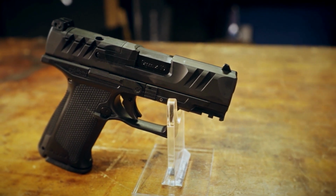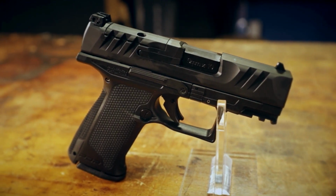But I gotta tell you, despite the fact that it may have been designed with women in mind, I know a lot of guys who love the PDP, but picked up the F-Series and really like that.